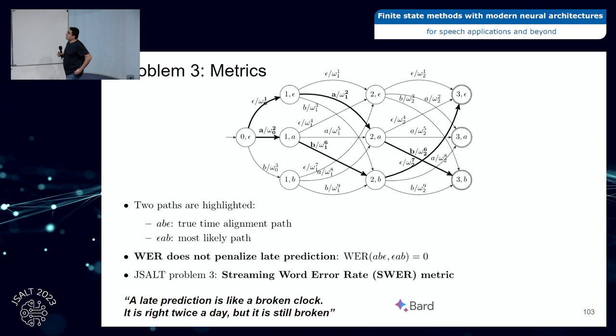Our third problem is metrics. Again, I'm showing the recognition lattice with two paths highlighted here. The path on the bottom is A B epsilon. This path is the true alignment path, meaning at time frame one, A happened, then at time frame two, B happened, at time frame three, epsilon happened. But at the same time, it's possible that in this specific lattice, the most likely path, the path with the highest score, is epsilon A B, which is the path highlighted above.